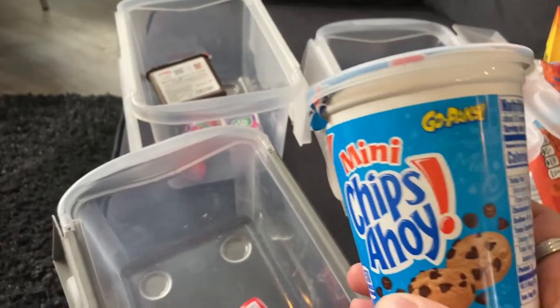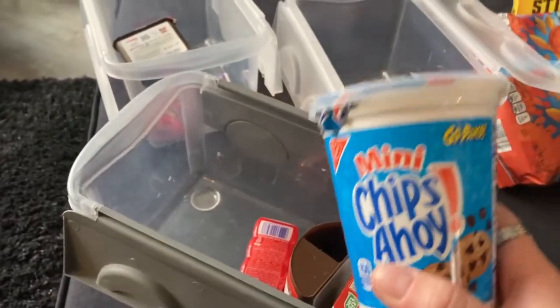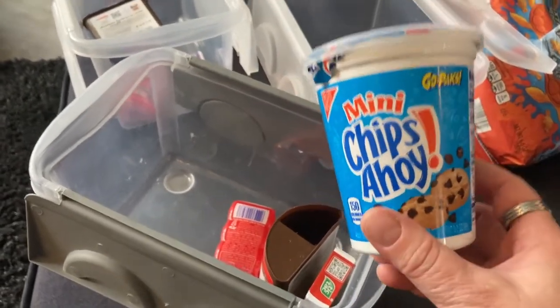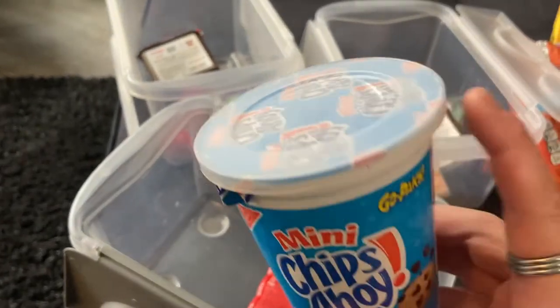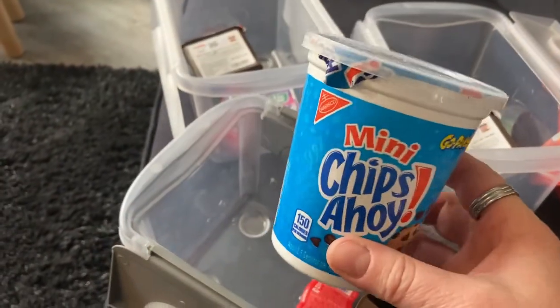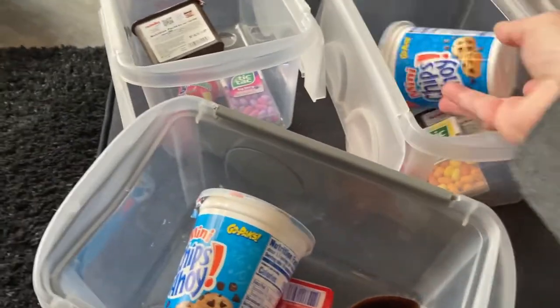And we have 2 full days, so I probably won't leave all of this in these containers. I'll spread these out between 2 different days, but I have a thing of Chips Ahoy cookies. They've got these little tops on them, so if they don't finish the entire thing in one sitting, they can put the lid on it.